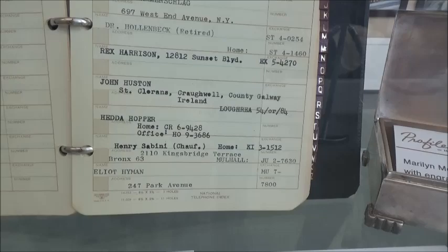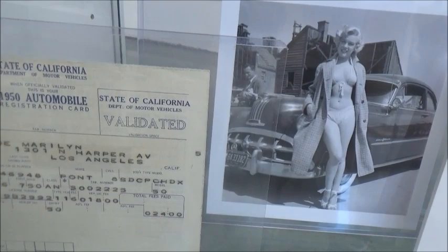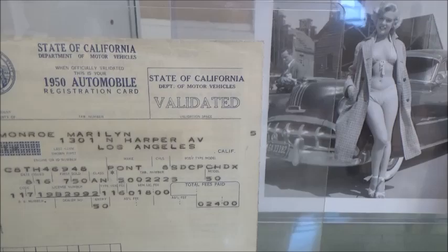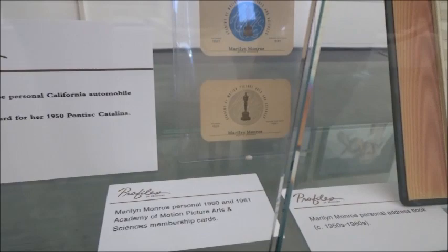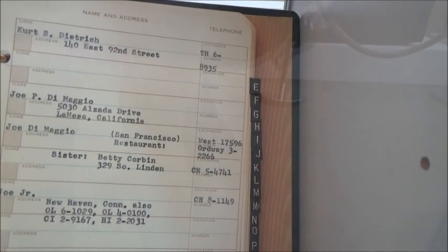Marilyn Monroe personal key to Warner Brothers Studios, presented to her by Jack Warner. Yeah, pretty neat. It is. Registration card for an automobile, 1950. Membership cards. Academy of Motion Picture Arts and Sciences. Another address book. Joe P. DiMaggio. More personal photos.